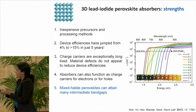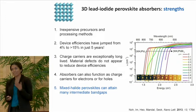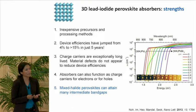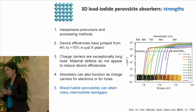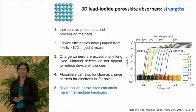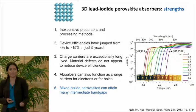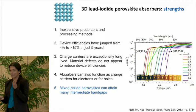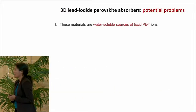So I hope I've convinced you that these perovskites have very promising properties, and I love perovskites. I'm a huge advocate of these materials, and I very much want to see this technology work. But precisely for these reasons, we've decided to focus on the weaknesses of this material, because we want to identify any problems that we might find in these materials so that we have a chance of addressing them and hopefully resolving them. So for the rest of my talk, I will focus on the weaknesses, the potential problems that we might encounter using these materials.